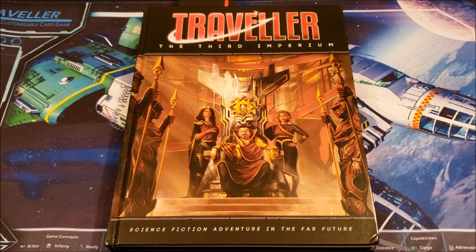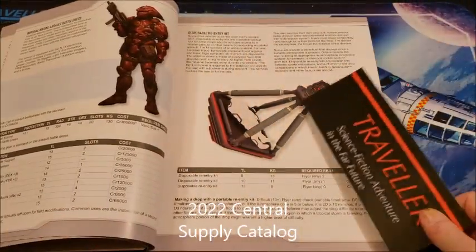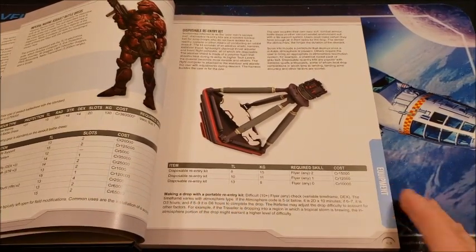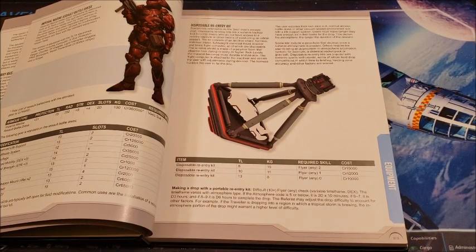But for today's episode, we're going to go to one of my favorite books in all of Traveler, and that includes from 1977 until now, The Third Imperium. There's just so much good stuff in this book. I wanted a hunk of equipment, and I went to the 2002 Central Supply Catalog, and then I went to the Field Catalog, and nothing grabbed me that I wanted to do a video on, and then I came across this guy. And of course, these have been around pretty much as long as Traveler's been around. And I thought, well, yeah, okay, I'll do the Disposable Reentry Kit. This is under the Imperial Marine section of the Third Imperium book.